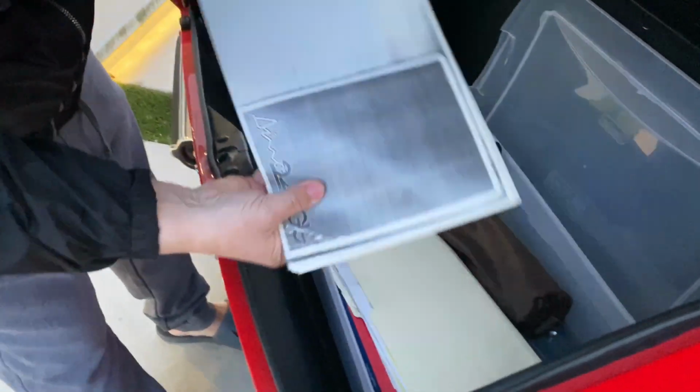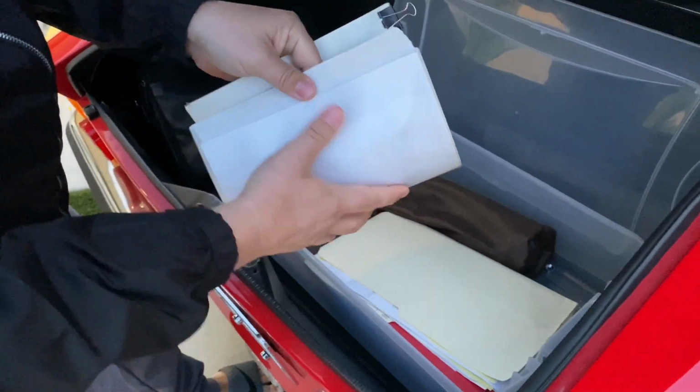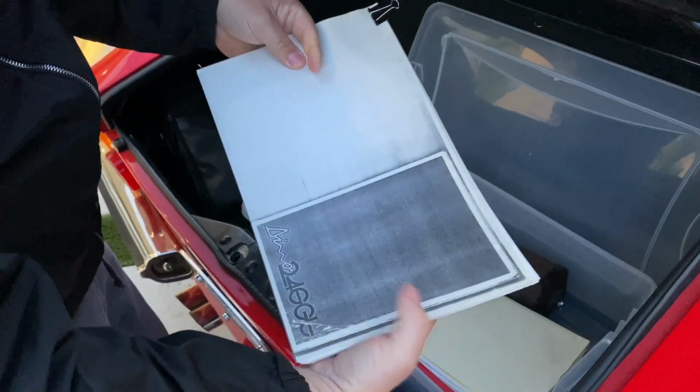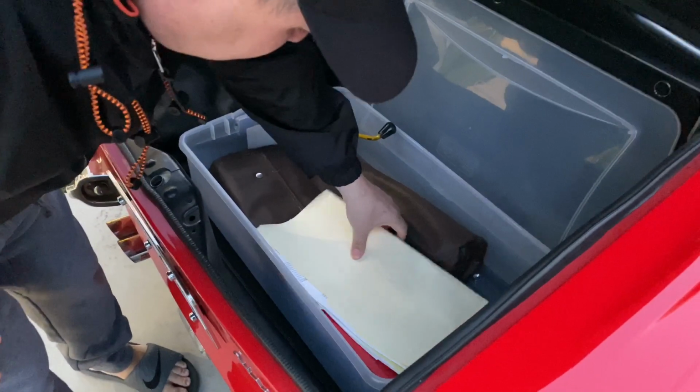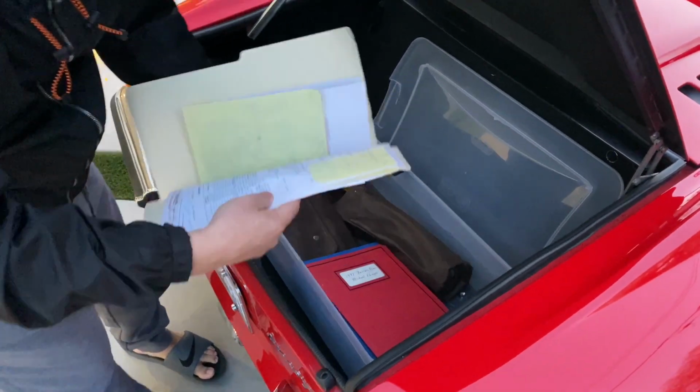This is the Dino owner's manual. This is what we got with it when we bought the car. It's just a photocopy of the owner's manual. When we get in here, I'll show you I have the original.